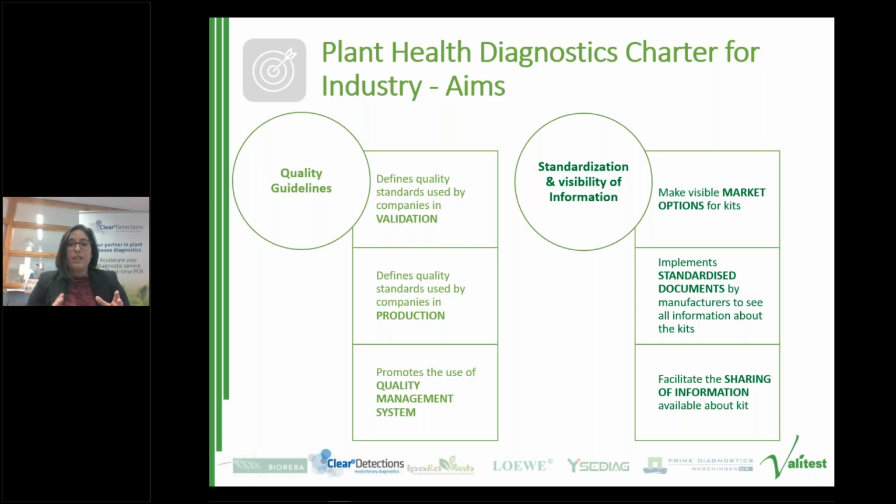So we divided the aims of the charter in two parts. First, there was going to be the quality guidelines. So the charter aims to define some quality guidelines for validation of kits produced by companies, for the production of kits produced by companies, and also the promotion of the use of quality management system that fits the company.